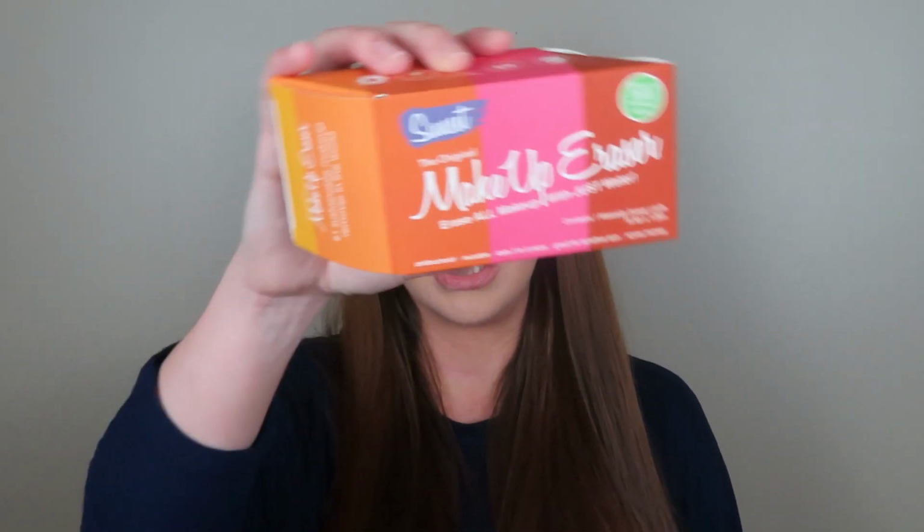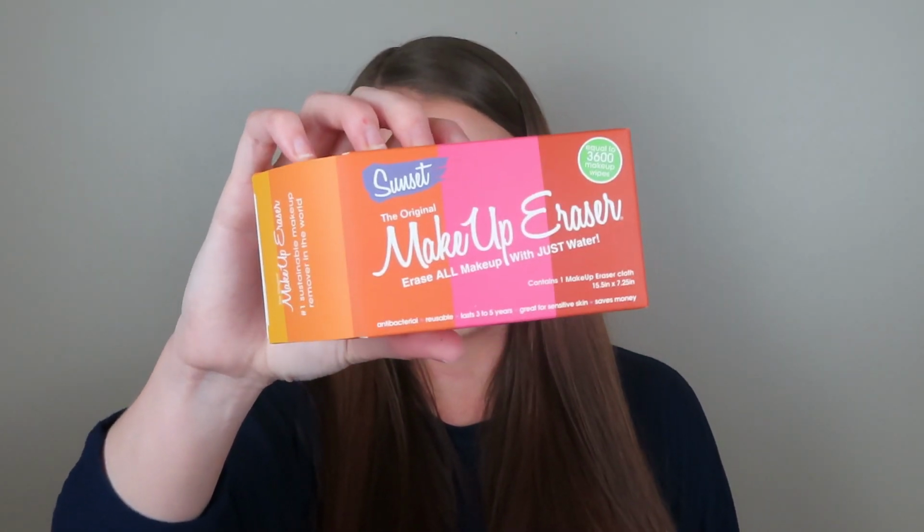And next, last but not least, is the original makeup eraser. Erase all makeup with just water. I have seen these advertised so many times over the years, and I've always wanted to try it, but I've never just been like, I'm gonna go buy a towel just to wipe my face off. So I'm really excited that I actually did get this in my BoxyCharm so I can try it to see if it works. It is a really good idea, but does it work is my thing. If it works, that's awesome. Taking my makeup off just got a whole lot faster and easier.